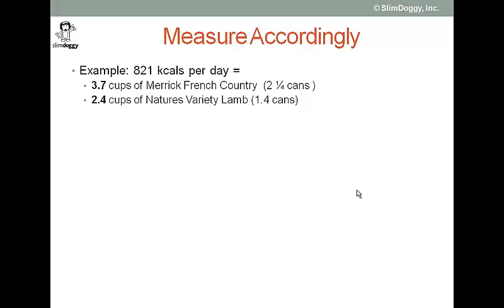Once you do have an estimate for your dog's daily calorie burn, in this case about 820 calories, you then can map your brand of food into proper serving size. And it really does matter. I mean, the range of calorie density for dog foods is extremely wide, and so you have to pay attention. And here's just an example.